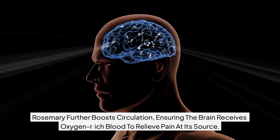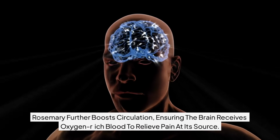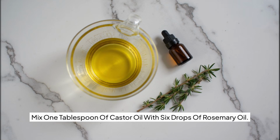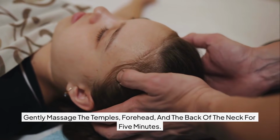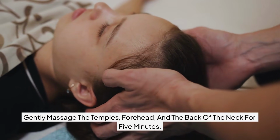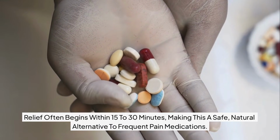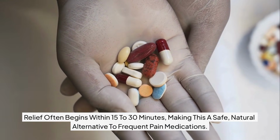Rosemary further boosts circulation, ensuring the brain receives oxygen-rich blood to relieve pain at its source. Mix 1 tablespoon of castor oil with 6 drops of rosemary oil. Gently massage the temples, forehead, and the back of the neck for 5 minutes. Relief often begins within 15 to 30 minutes, making this a safe, natural alternative to frequent pain medications.